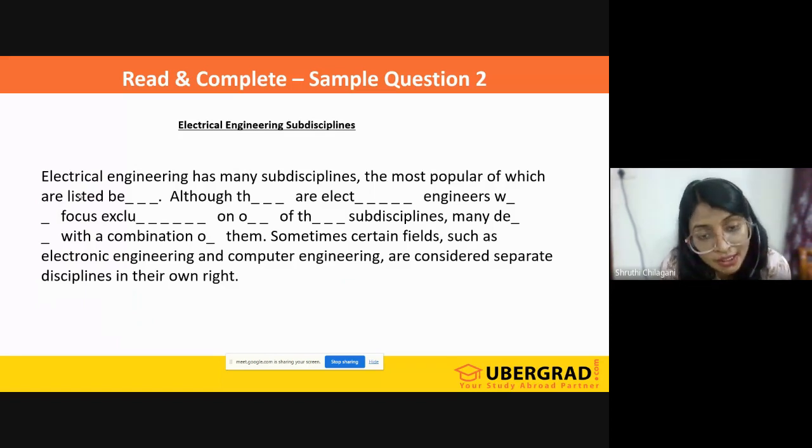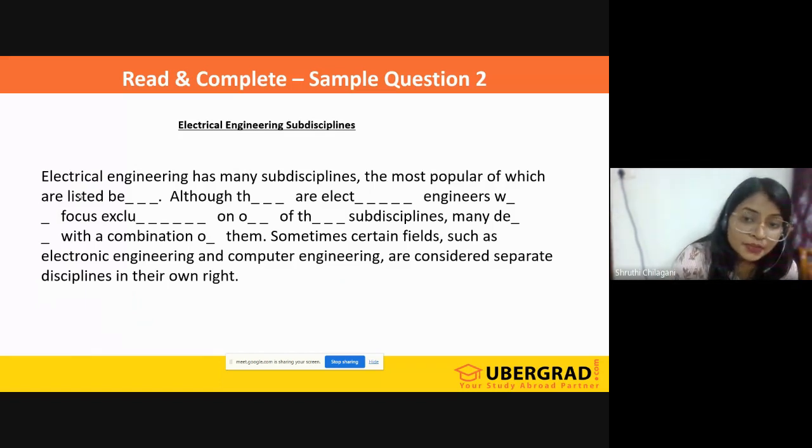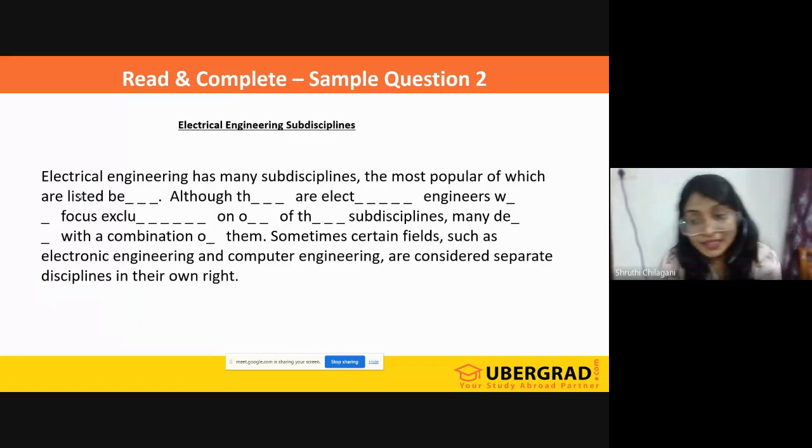Although dash dash dash are elect dash dash dash dash dash engineers. So I see, guys, you should also remember that half of the answers will be in the question only. Do you think there can be any other words? Those. Okay, there. So you can also use this instinct. Try reading it. Although these are, although those are. Okay, although there are.